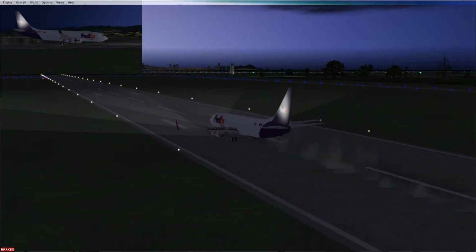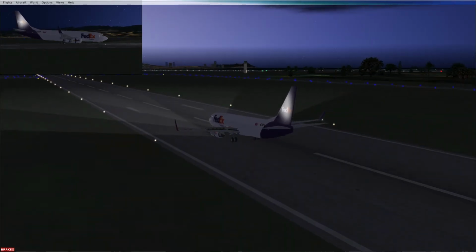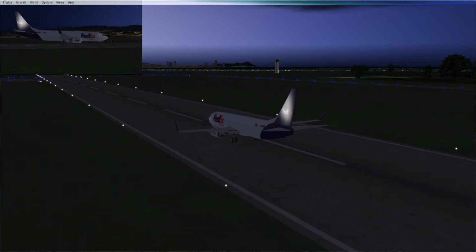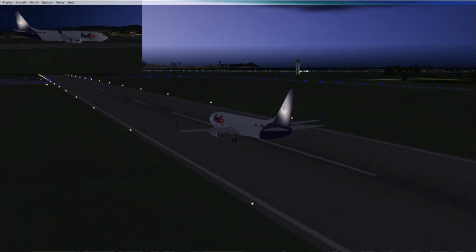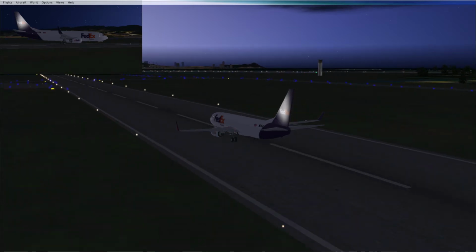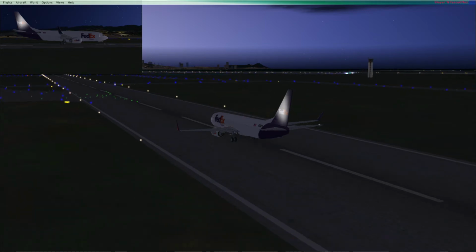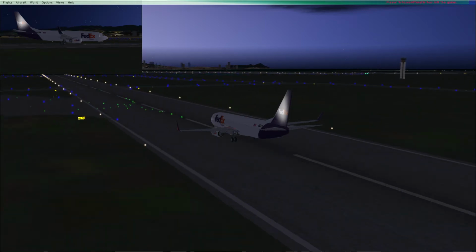Touchdown. Reverse thrust? No freaking way. No freaking way. Oh my god. Oh my god, it freaking does everything for you. Localizer to land.